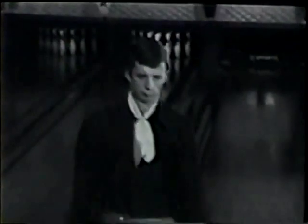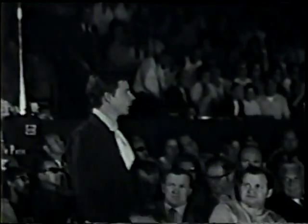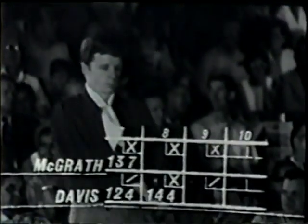That was the spare for Davis in the 9th frame. Chris, if he could make 3 strikes in the 9th frame, there you see him checking the overhead score screen. He can make 194. There are several possibilities. He would force Mike McGrath to mark. We could have a tie match, and Dave Davis could still win.